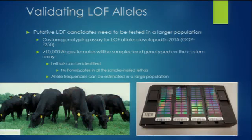Okay, so if we're going to validate, I talked about genotyping being a major step in that process. So all this is related to needing to really test these things in a much larger population. So the genesis of that is this GDP F250 chip. So that chip was designed partially with this project in mind to include a lot of these possible candidate variants. And I'll go through a few statistics on that chip here in a moment. But part of that was to genotype a really large number of heifers where we have this reproductive data to sort of narrow down that list of candidates.